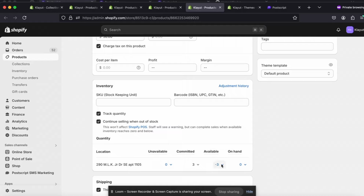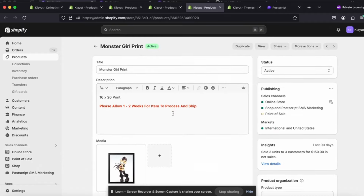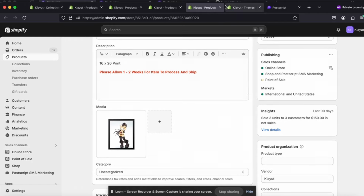Now, if it would have said -30, that means 30 items were sold. That's because I hit continue to sell when out of stock. But if it didn't have continue to sell when out of stock, I'll probably hit that off and then put how much I do have on hand. But on this product, it was a pre-order, so we didn't have any on hand. So we did it like that just so we could see how much we're selling. All right, so that product looks good.